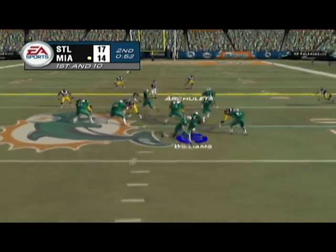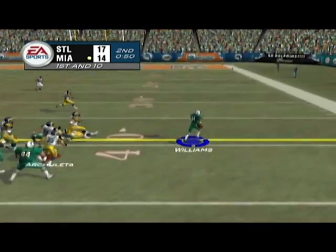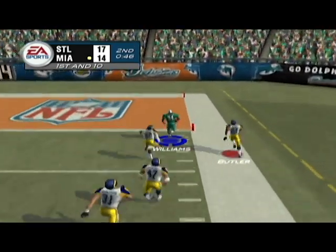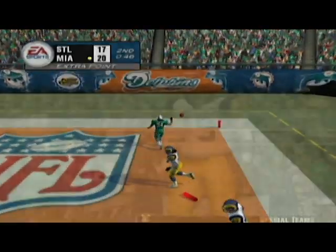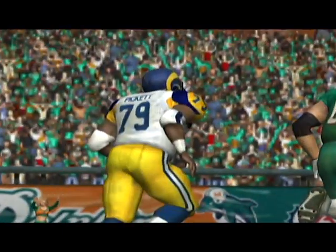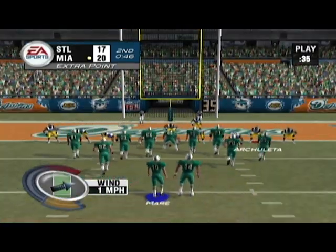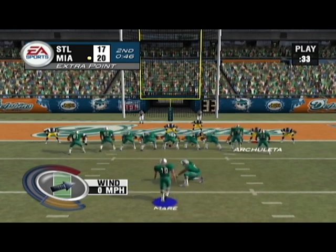Feeder gets set. Hand off to the tailback. There he goes. The 40, the 30, the 20, the 10. Touchdown, Dolphins. And so with a trail of defenders in his wake, he takes it down the field for a touchdown. Yeah, that guy just turned on the jets and outran everybody on the field.